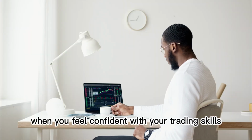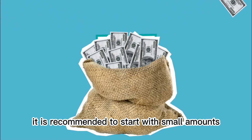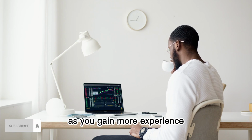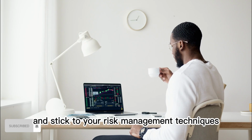Step 6. Start trading with small amounts. When you feel confident with your trading skills, you can start trading with real money. It is recommended to start with small amounts and gradually increase your position size as you gain more experience. Always follow your trading plan and stick to your risk management techniques.